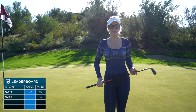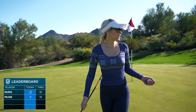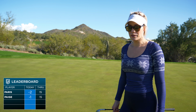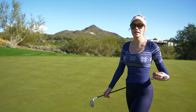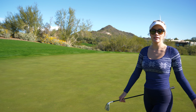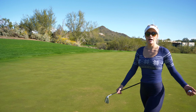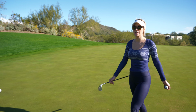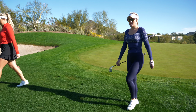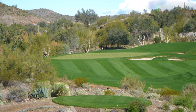So I had a terrible lie in the bunker, but I feel like that's just kind of golf karma, where if you don't get too down on yourself and you get out and you're smart about it, then usually you can always come back and either make a really good chip or a really good putt. So always try to have a good mindset and not get too down on yourself and compound the problems when you are in trouble.